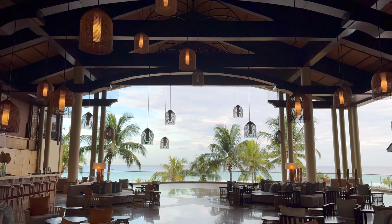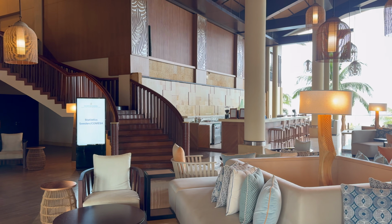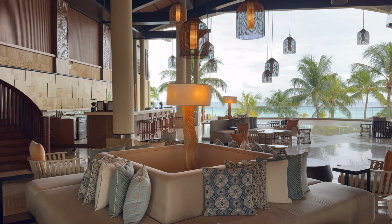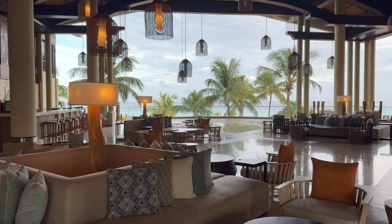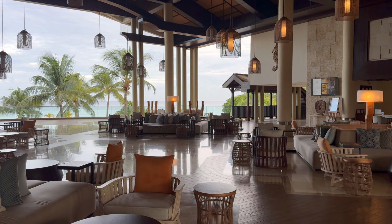Heading inside, you'll be greeted with a massive picture-perfect open-air lobby where you'll be checked in by some very attentive staff. Service in general was not a particular highlight of my trip on the island, but quite a few of the staff and managers at this resort had a distinct warmth and attentiveness, which I think would have served the other properties pretty well.